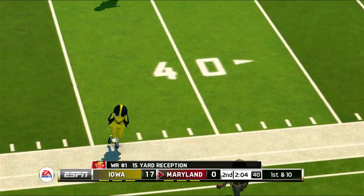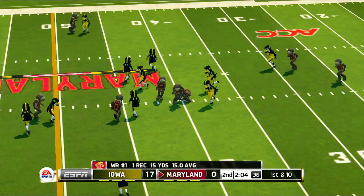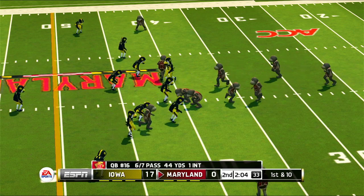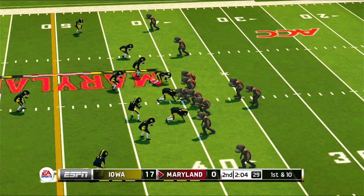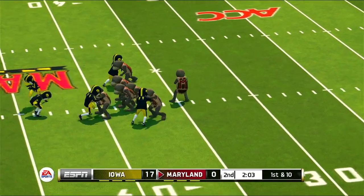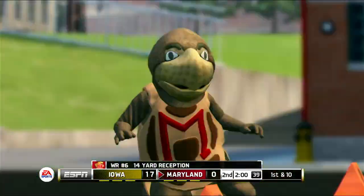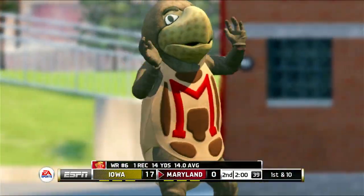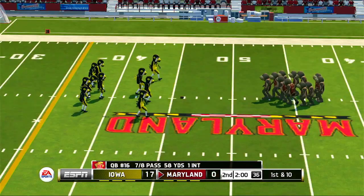Got it complete. He's out of bounds. There's very good chemistry between these two. They like to run through all their routes before the game. And I have to say, they looked sharp before this one even started. Stays in bounds to make a nice catch. From the 46-yard line, first down.